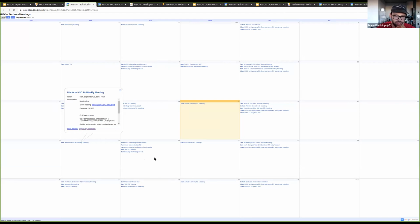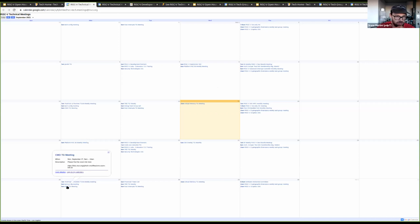And then the other one that I try and attend is, let's see here, I don't see it here, is CMO, which is the cache maintenance operations. I guess sometimes they cancel it, but the next one is coming up on the 27th, I think, on Monday. I've been interested in that because with some of the RISC-V SoCs in the works that are capable of running Linux, we definitely need some capabilities around how to handle cache maintenance.